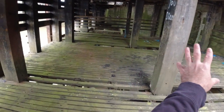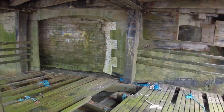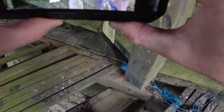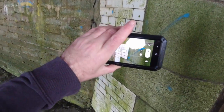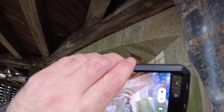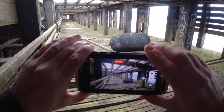Now this is a bricked up tunnel. I was told it was for cattle, but possibly for passengers as well, I don't know. It leads underneath Prince's Dock, which is inaccessible now, but see if I can just get across. See some tiling work there. Yeah, some lovely tiles, some graffiti, like a marble arch. Cracking view down there.